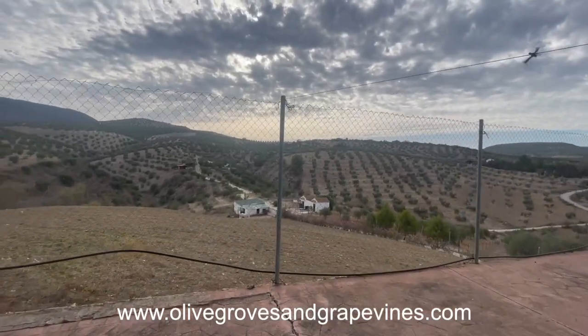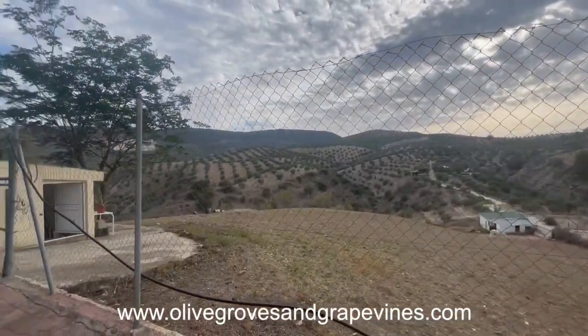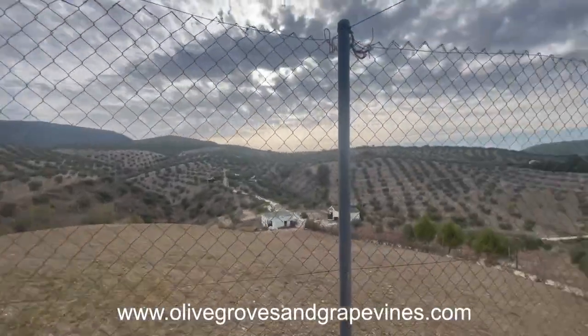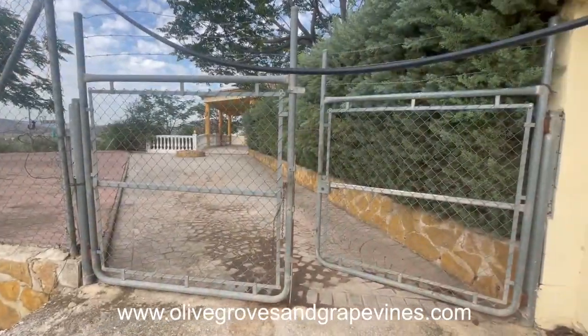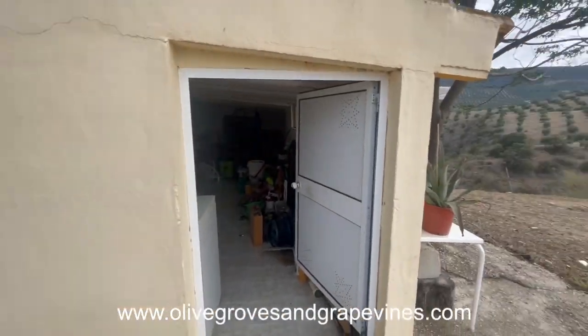From here you can see the horse stables in the distance, the land in front of them and some of the land behind is included. A map can be sent with the borders of the land on it to show you exactly where it finishes.